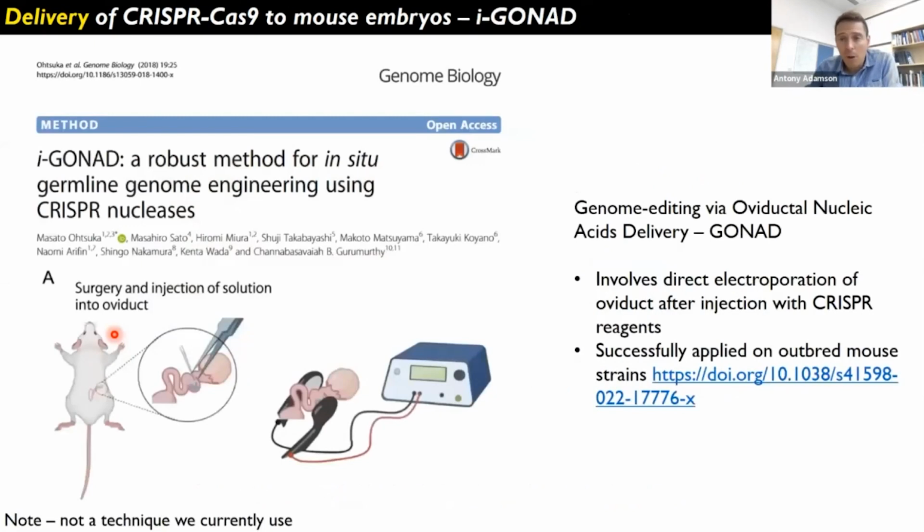It would be remiss of me to not mention some of the other methods out there. This is not a technique we currently use here, known as genome editing via oviductal nucleic acid delivery, or GONAD, a fantastic acronym, I'm sure you'll agree with me. And this involves the direct electroporation of the oviduct after you inject it with the CRISPR reagents. And this has been successfully applied by lots of different groups. I think one of the really nice things, a very recent paper here in this reference, where this was successfully applied on outbred mouse strains as well.